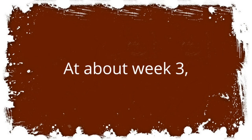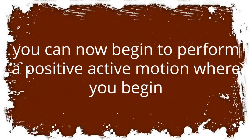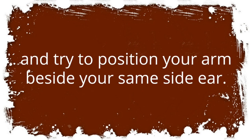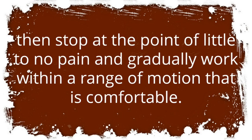At about week 3, if you have no pain or increase of pain and the eccentric exercise is easy for you to manage, you can now begin to perform a positive active motion where you begin with your arm down by your side in the starting position. With your palm facing up, raise your straight arm toward your head, and try to position your arm beside your same side ear. If you have excruciating pain, then stop at the point of little to no pain and gradually work within a range of motion that is comfortable.